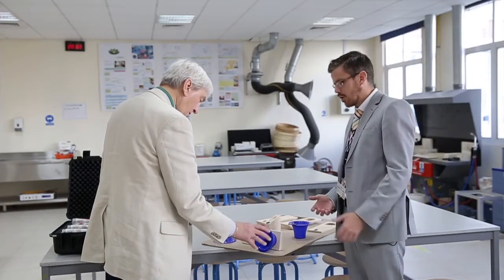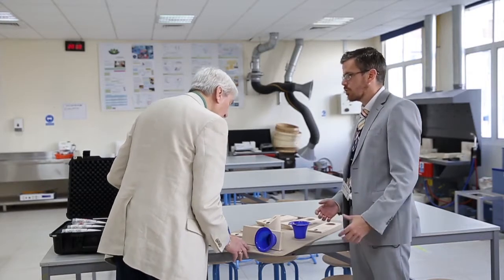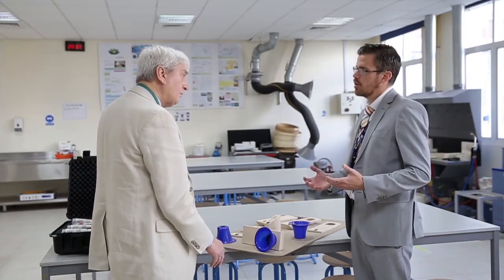There's not so much design work that goes into this one. This is a more skills-based project. We have other projects in Year 7 where they concentrate more on the actual fundamental design principles.